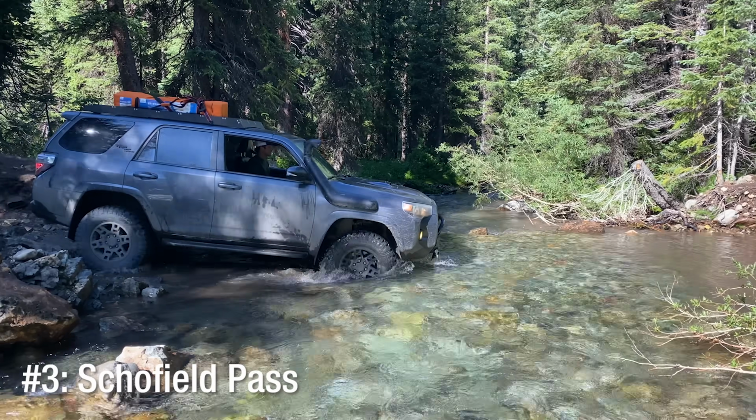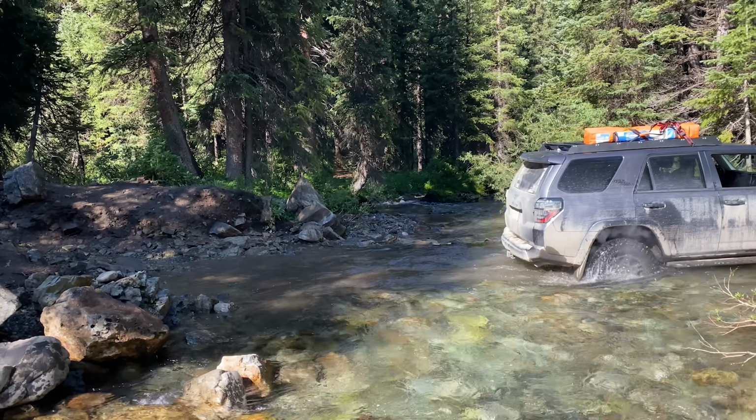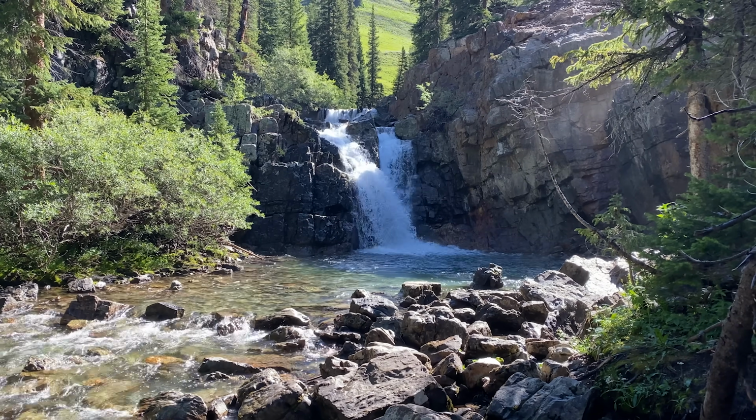Number three on our list is Schofield Pass. Oh yeah, I like that one. It's a favorite of ours. We love Schofield Pass. It is located just north of Crested Butte. Crested Butte's one of my favorite towns in Colorado, and they have the best pizza. But you also go through Gothic, which I think is a really cool spot.